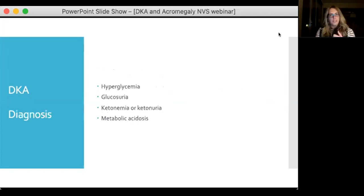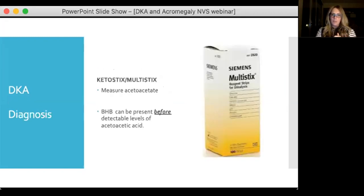So as you all know, a diagnosis of DKA really involves documenting hyperglycemia, glucosuria, either ketonemia or ketonuria, and a metabolic acidosis. And one of the main ways that we would be doing that is by using the urine dipsticks. So most urine dipstick reagent strips use a colorimetric method that measures the nitroprusside reaction, and that's for detecting specifically acetoacetate in either blood or urine samples. Heparinized plasma samples can be used on urine ketone strips, and we know that blood measurements are much more precise than urine measurements. Ketones will be evident in blood samples before they're going to be present in urine. So that's why it's often a preferred test.